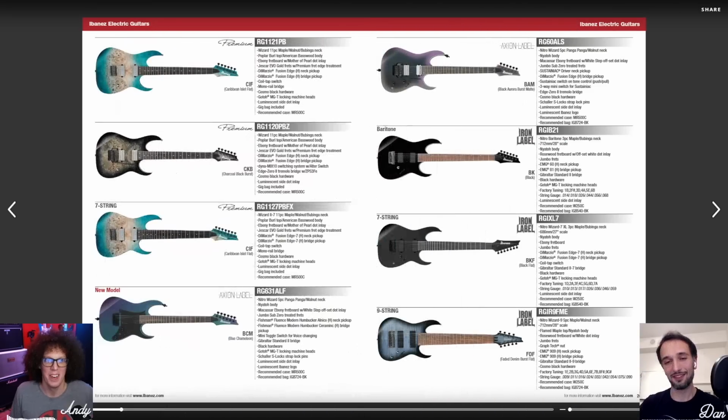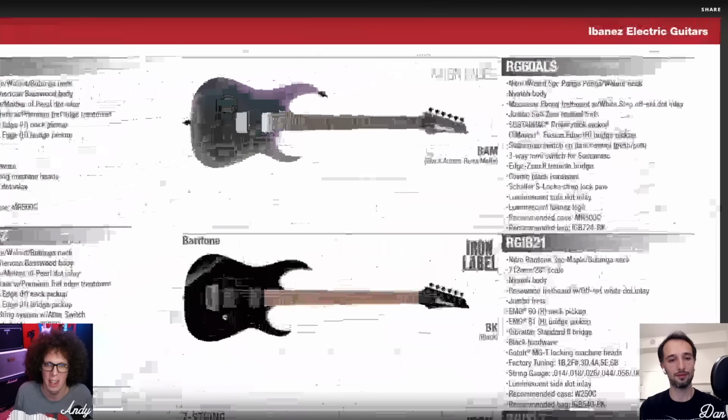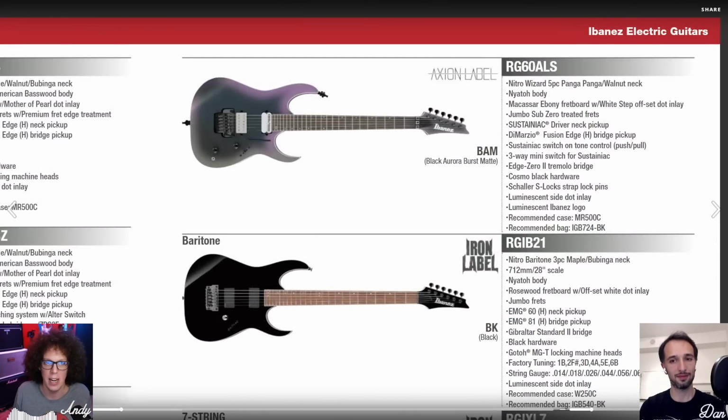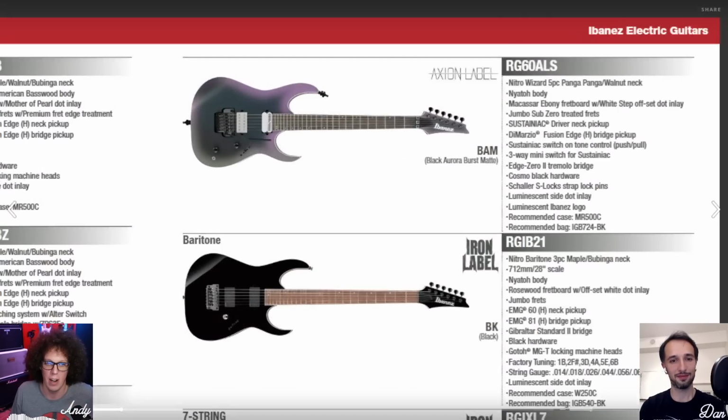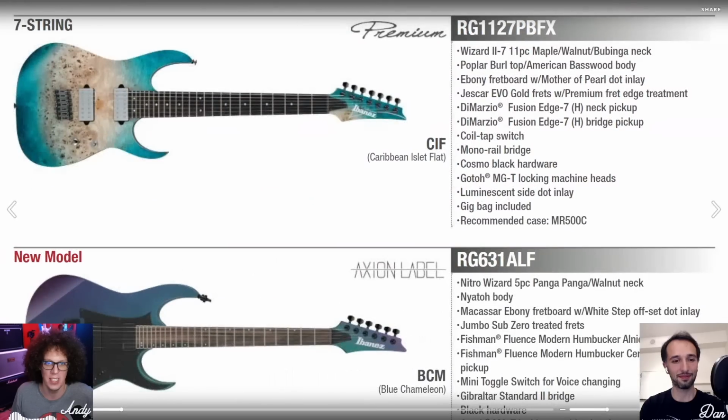Correct. Alrighty. Lots of heavier looking guitars here. I've never played an Axion Label. Never played an Iron Label. How can that be? I was so intrigued. A couple of years ago, I think it was even that RG60 ALS. Hang on. Whoops. That one there. I'd never seen anything like it. I still haven't played an Axion Label or an Iron Label, so I hope to change that in 2021. And speaking of changes in 2021, nice podcast transition there, Andy.